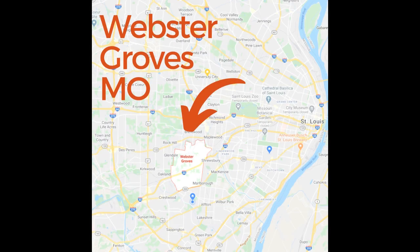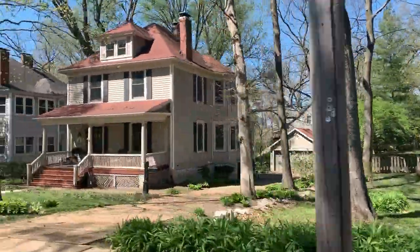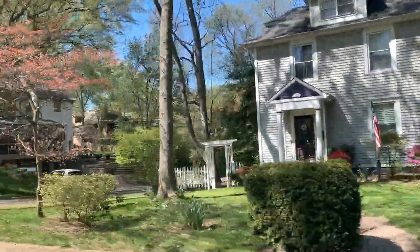Webster Groves is located right smack in the middle of St. Louis and super close to a lot of the major highways. In fact, Highway 44 runs right through the middle of Webster, as you can see here on the map. So it's really easy to get wherever you want to go. It makes Webster one of the most desirable neighborhoods in St. Louis, just being so centrally located.